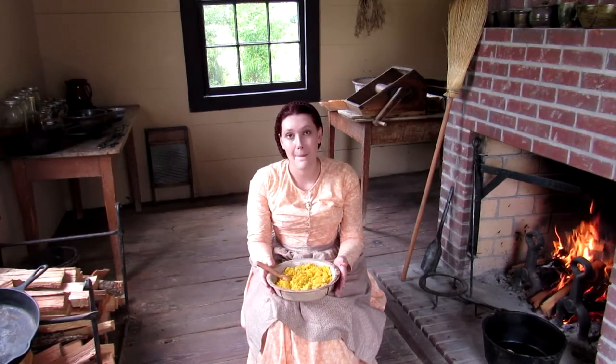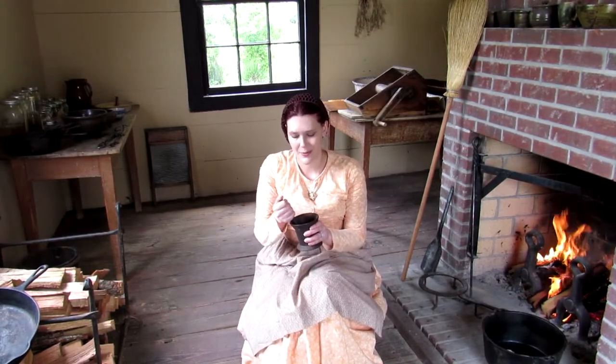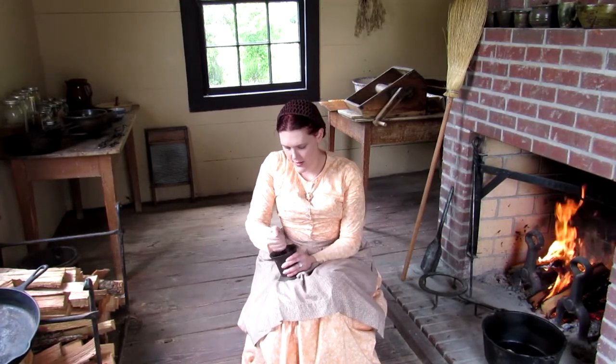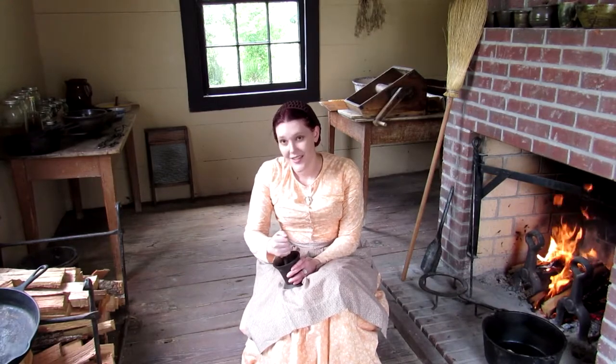Now I'm also going to add milk. I put some black peppercorns in here, and I am using a mortar and pestle to smash them up. So I have ground pepper.